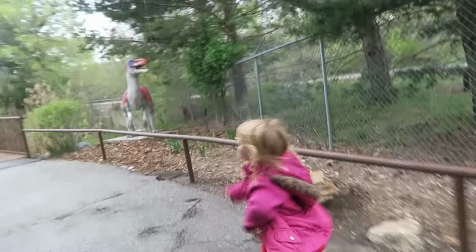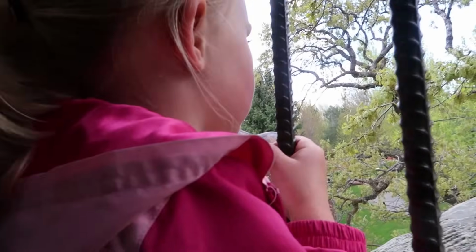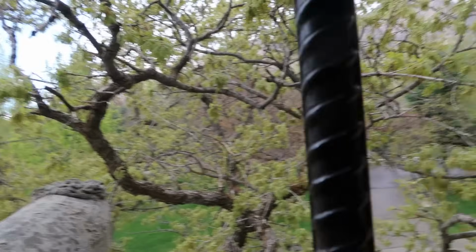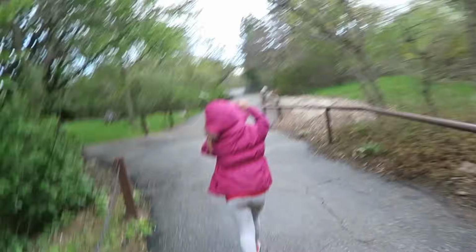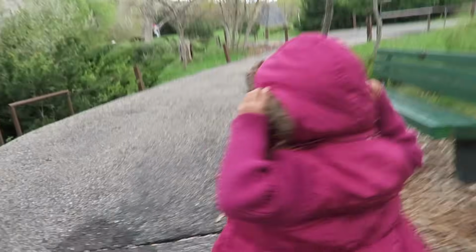This way, let's go this way. Holy moly, Dad is running around in the rain. Woo! Okay, hold on. I don't think they're that. Let's go this way. Volcano, volcano? Let's go to the volcano. Wait. My camera's getting wet, I'm nervous.